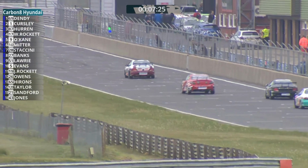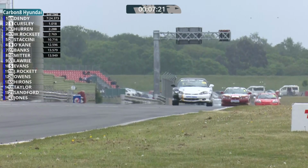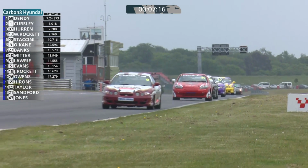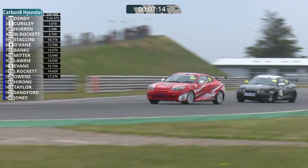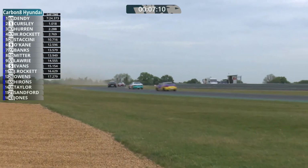Fastest lap of the race by Neil Hurren, 2:25.347. He's trying to pull away from Wayne Rocket into 3rd place. This is the battle for 5th. Staccini ahead of O'Kane now. And Banks in 7th. 8th is Matt Mitter. Paul Lorry 9th. Michael Evans is 10th.